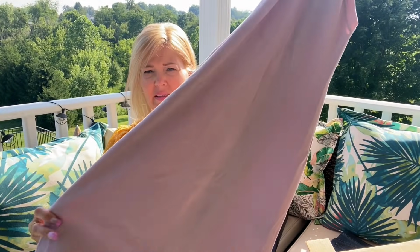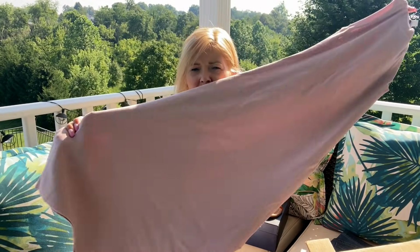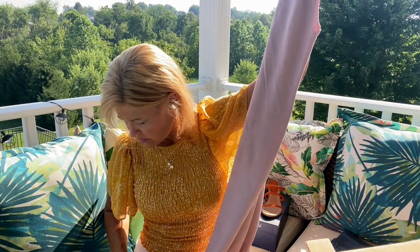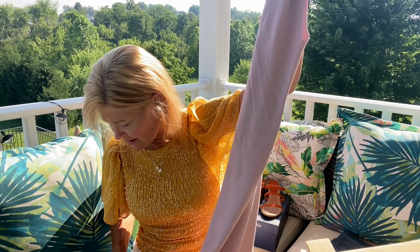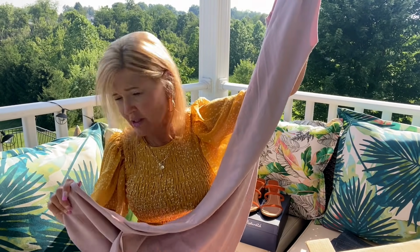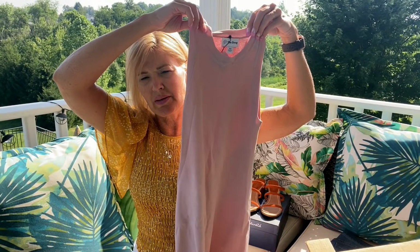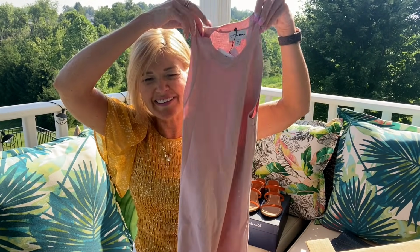This one's in a dusty rose color. Also longer, might be midi. I see one slit here on the side. This one's called the High Neck A-Line Side Slit Maxi Sweater Dress, $47.41. Maybe it won't, that looks a little better when I hold it like that.